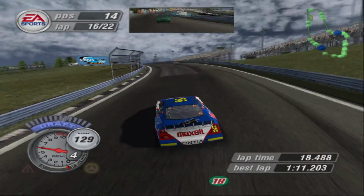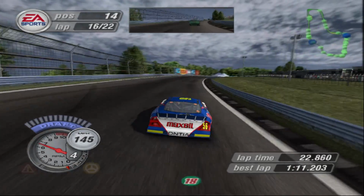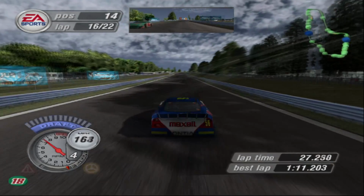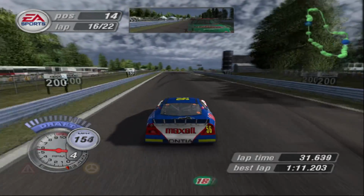Somehow we got ahead of Bobby Labonte, even though he was miles ahead. He probably must have got held up in traffic or something during the pit cycle. But hey, we're now ahead of him. Not for long though. Number 18 is looking left.